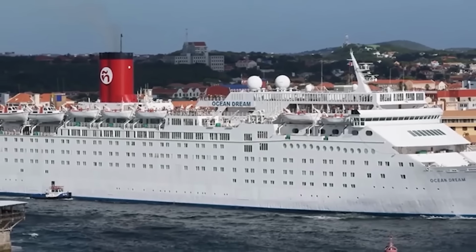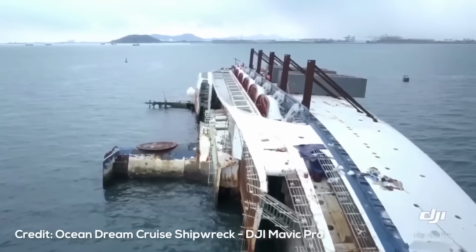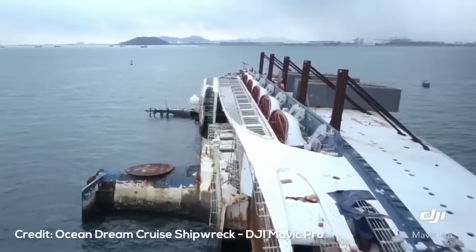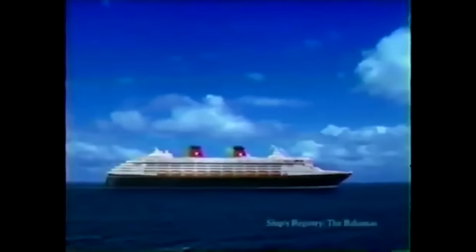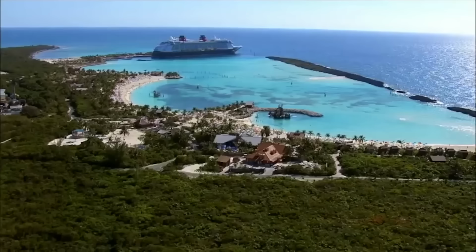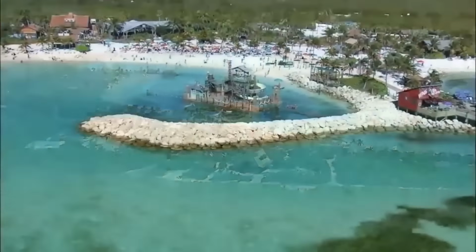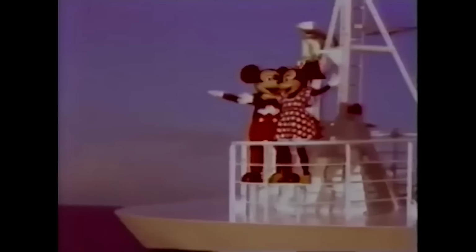The ship's story is also tragic because it ended up abandoned at the ocean by the owners for a year on Thailand's east coast until it finally sank in February of 2016. While all this was happening, Disney ended its contract with Premier Cruise Line so they could create their own cruise line. They were offered a chance to buy Treasure Cay, but decided not to. Instead, they purchased their current island called Castaway Cay, and by 1998, debuted their first cruise ship called Disney Magic.